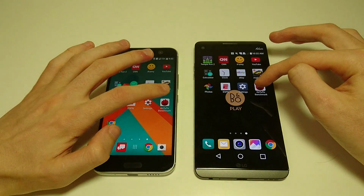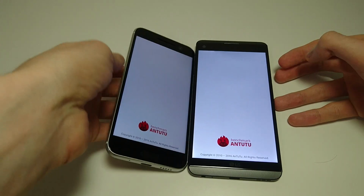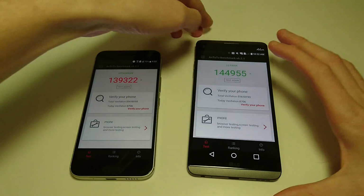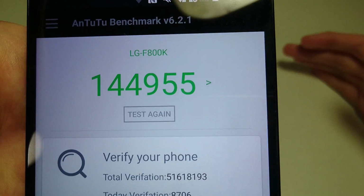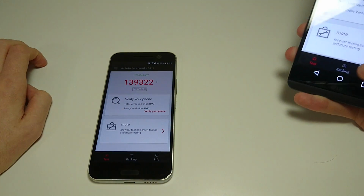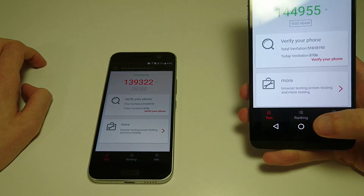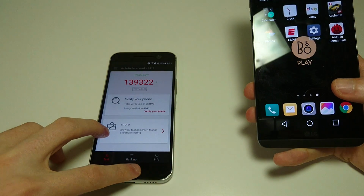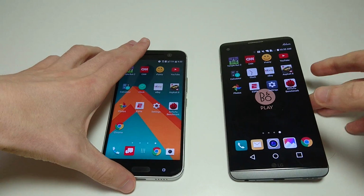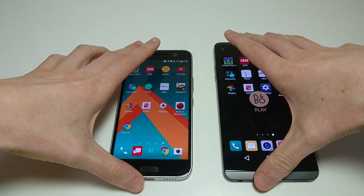Alright, so I ran the benchmark and here are the results. So the 10, you see a score of 139,322 versus 144,955. So both really good scores, some of the highest you see on Android. So this is more in terms of playing high-end games and stuff. But as you guys have seen from this test, actually maybe a pretty big difference in terms of day-to-day use.